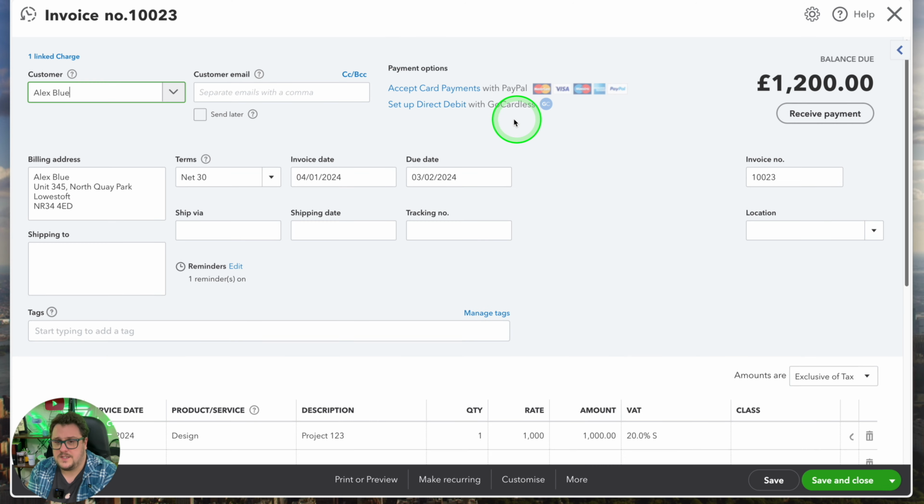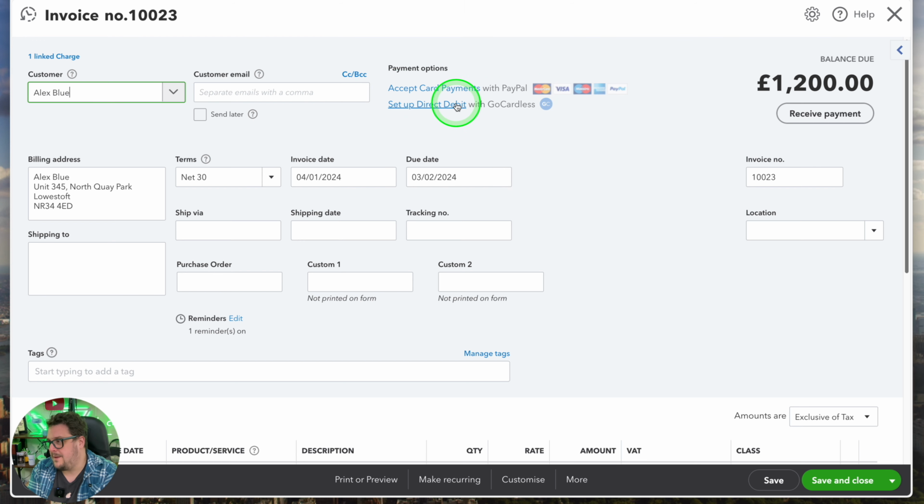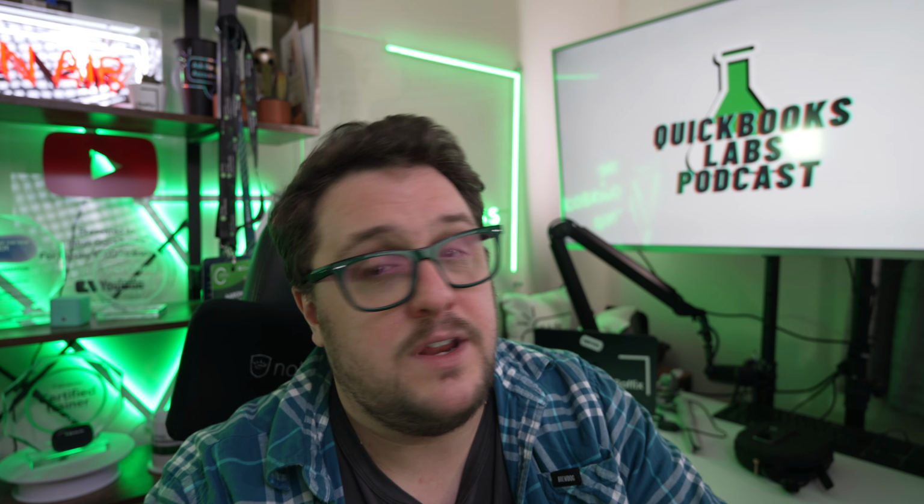Don't forget as well, QuickBooks is also going to help you make sure that they pay you as well. So if I jump into an invoice, you can see that you've automatically got the option to accept card payments or set up a direct debit. Especially for ongoing clients, that direct debit can be really, really powerful. So that when you send an invoice out, it automatically goes and collects the money from that customer.